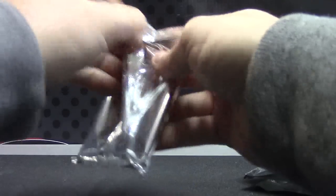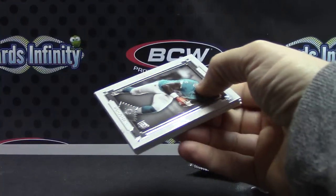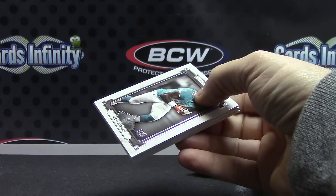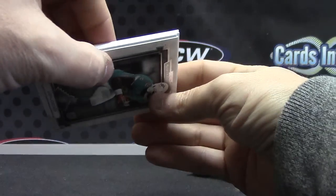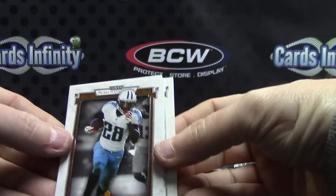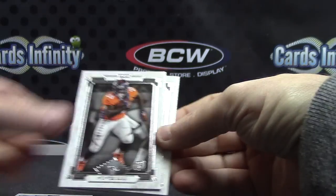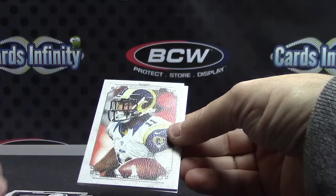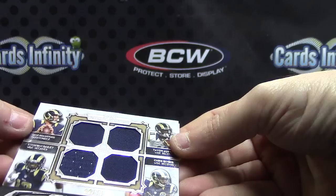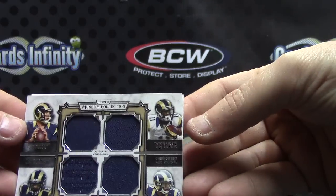All right, Joe, the last one. Wait, did this have a patch? It had the triple patch autograph. It had an autograph and a jersey. This should be, I thought, a patch. Or a quad patch. Chris Johnson. Monte Ball. Deion Jordan. Tavon. And, whoa, there's the quad. Okay. Number 22 of 75. Sam Bradford, Stemmon Bailey, Tavon Austin, Chris Gibbons.